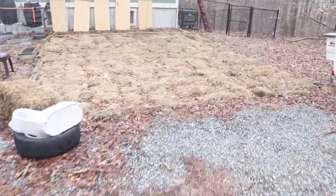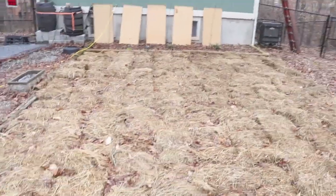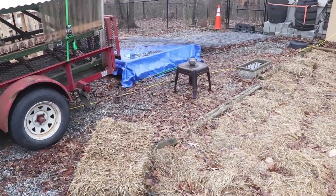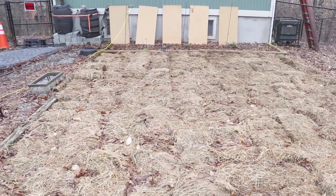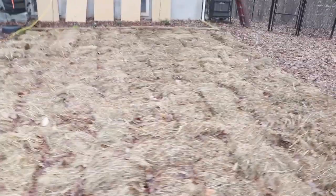So this section of the garden was my least favorite part of the yard. It's the only part of the yard that grows grass. So what I've done is I've come in here with hay bales, and I've placed hay all over this area to do the Ruth Stout method. My intention is to do potatoes here underneath of all this hay.